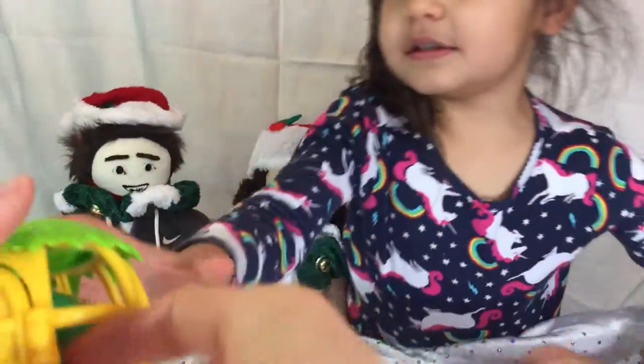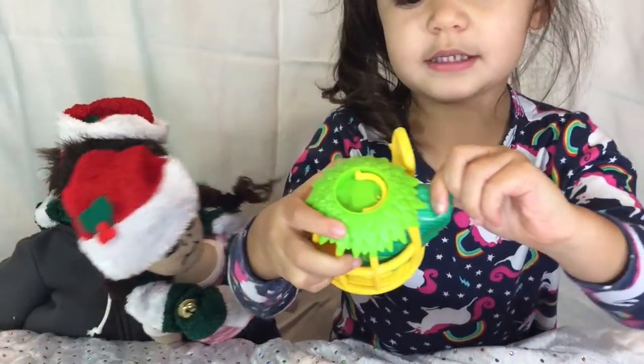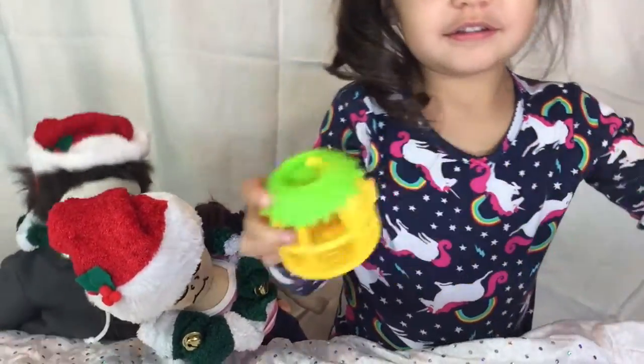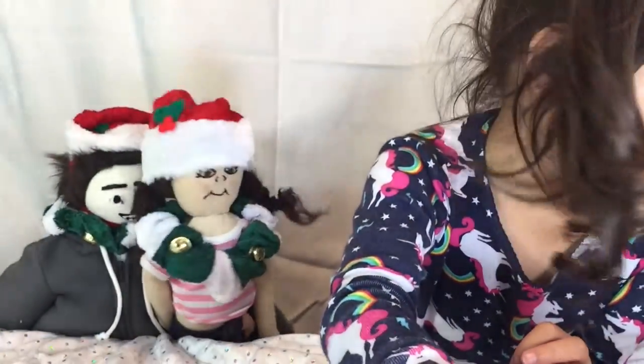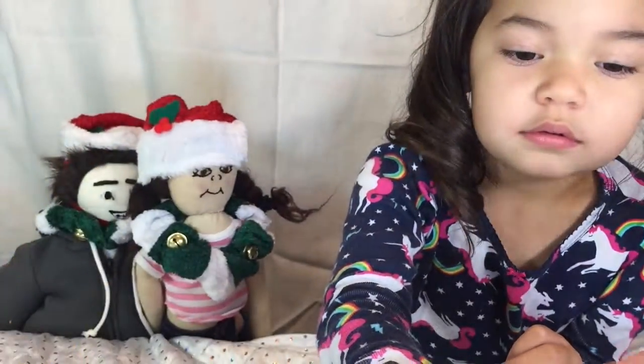Let's open it up. So you have to open the door and pull out the bag. Pull. Got it. Look at the cool little house with the door. Break it open. Look, this one's yellow and then this one's brown. They have different colors. How cool is that? All right. Let's see what's inside.